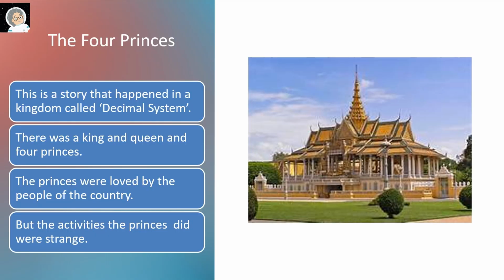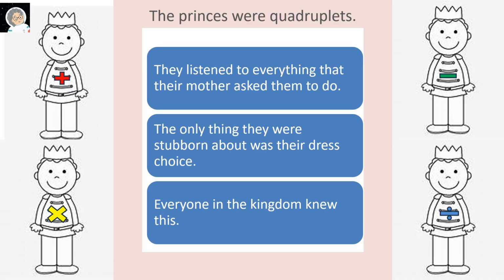The Four Princes. This is a story that happened in a kingdom called Decimal System. There was a king and a queen and four princes. The princes were loved by the people of the country, but the activities the princes did were strange. The princes were quadruplets. They listened to everything that their mother asked them to do. The only thing they were stubborn about was their dress choice. Everyone in the kingdom knew this.